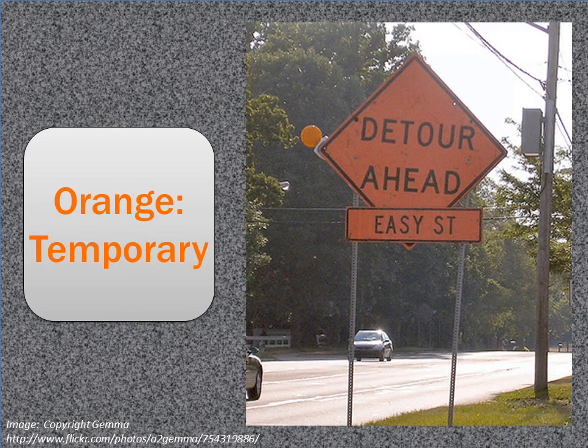Ah yes, the familiar sight of roadwork and the subsequent long traffic jams. It may seem easy to equate an orange sign with construction, but this is actually not always the case. This color is reserved for all temporary signage, and construction happens to fall under that grouping, although it may seem like some projects last forever. Take note of these signs, as your usual route may have some changes in it for a while.